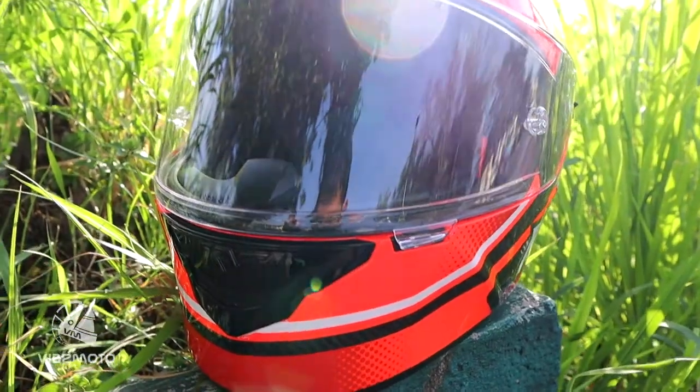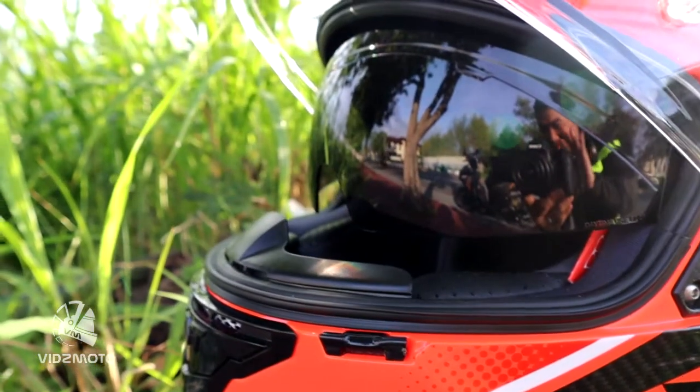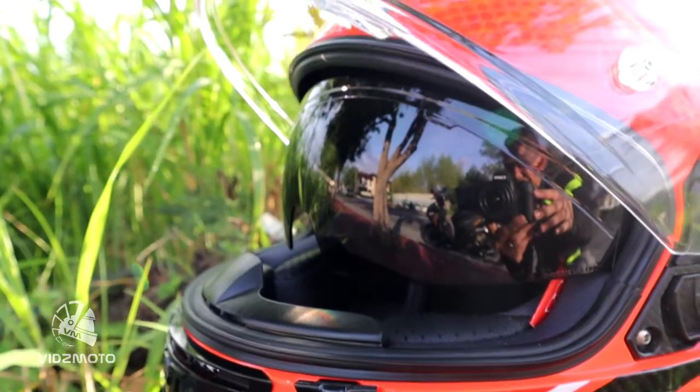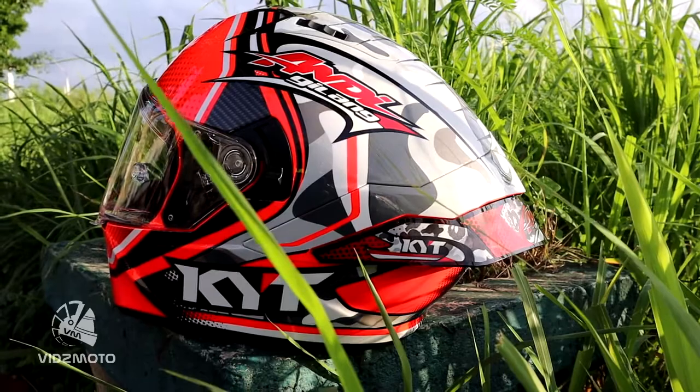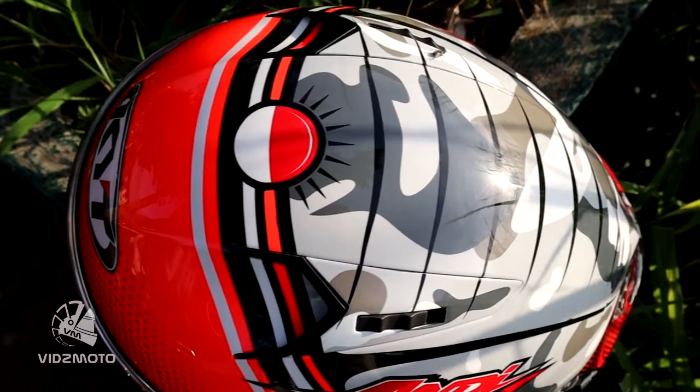Yung visor niya is a PC injected anti-scratch. And KYT included din yung visor shade para no need to change the visor. Pero kung gusto niyo ng papogi pa, so preference niyo na rin yun. So if you like a smoke visor.